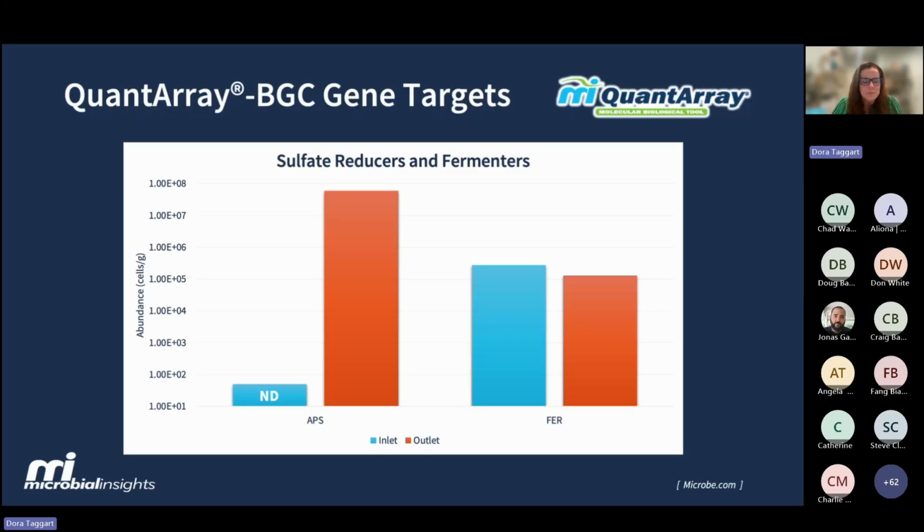And then our last group of organisms, the FER, are fermenting bacteria. And these are a little different, right? We can see the concentrations of these are similar between the inlet and the outlet. And we know that fermentation plays hand in hand with many of the other groups we saw, creating the conditions that we want in this situation. So they're conducive to creating reductive processes that we've been looking at. And while they don't increase across the system, they're pretty consistent.